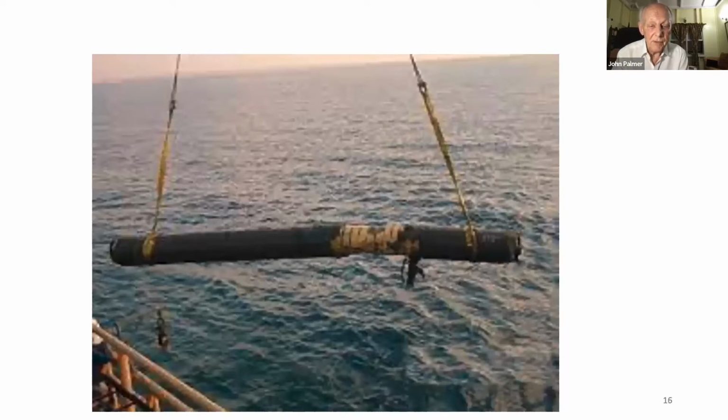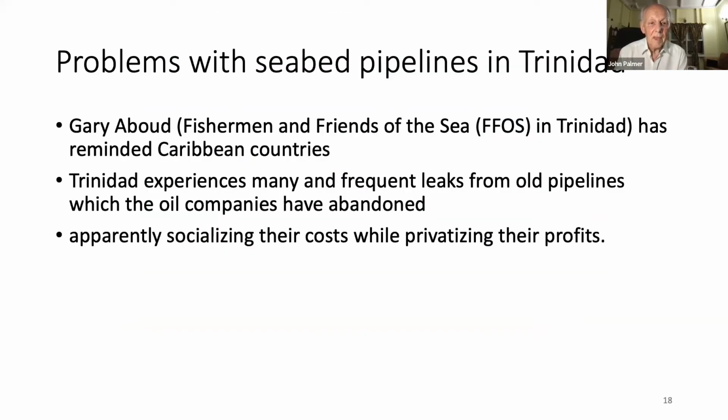This is what happens if you lay a pipe when you don't anchor it: you bend it, and indeed it then splits. And guess what? All the gas comes fizzing out. It's not that this is a new problem. Seabed pipelines have been rusting and getting bent elsewhere, and Trinidad has reported literally hundreds of leaks from old, rusted, bent pipelines which have been damaged. And I think Guyana really needs to look carefully at the management of this pipeline.